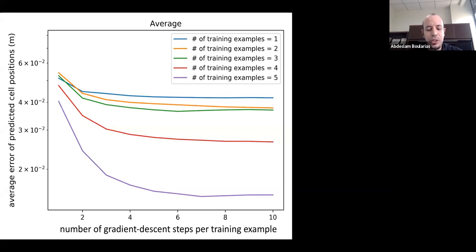In terms of time, each step is just the time it takes to invert a matrix and do some matrix multiplications. What you can see here also is that we have different curves for different numbers of training examples, like how many times the robot needed to push the object in order to learn its model. We are using, for example, at the beginning, only one push. With one push, you get a certain error.